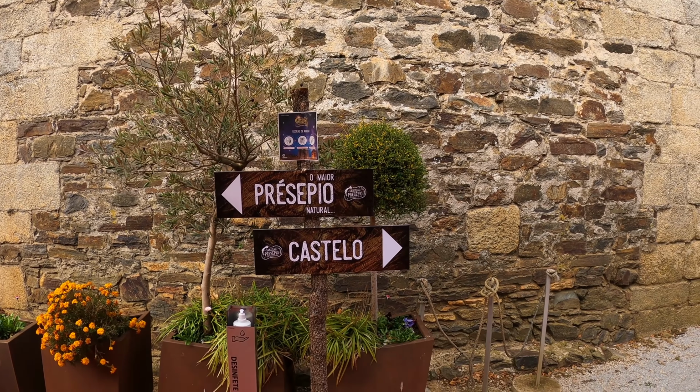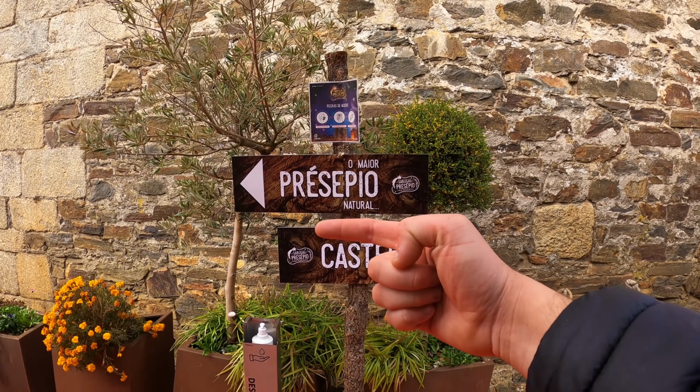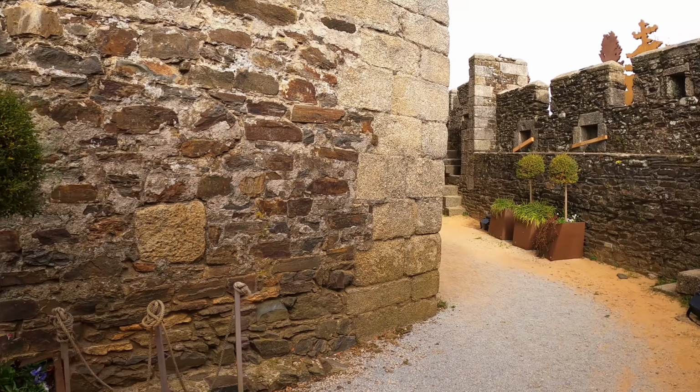So as we come into the castle here, it says that they've got the biggest natural nativity set there, and the castle's this way. So first, I'm going to go to the castle. Security guard was lovely. He just told me that there's no one around, so I can take my mask off, so that's handy. The keep here in the castle, it was rebuilt in a pentagonal design, and you can see it from above. It's got the 5 sides. It's absolutely marvelous. But let's take a peek inside.